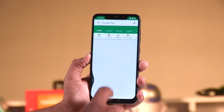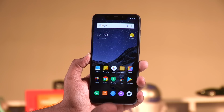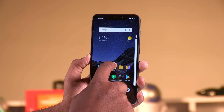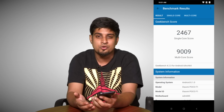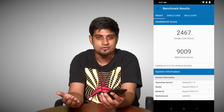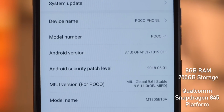But like we said before, the focus of this phone is on speed. Poco promised better sustained peak performance, and it stands true in our benchmark tests. It scored higher than the OnePlus 6 in all our tests. On Antutu, it got a score of 2,65,754, while on Geekbench, it got a score of 2,467 and 9,009 in single and multi-core tests. The chipset is combined with up to 8 GB of RAM and 256 GB of storage.